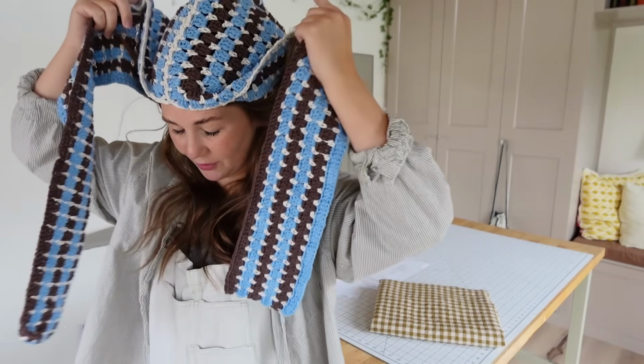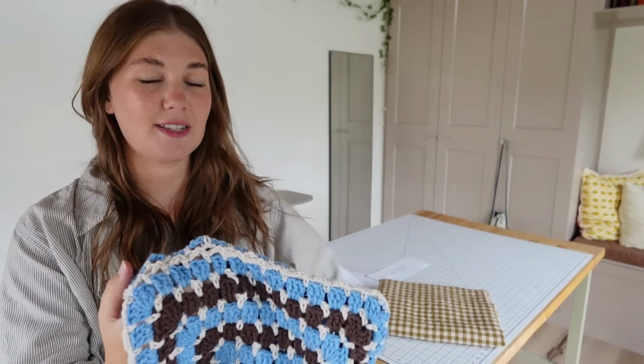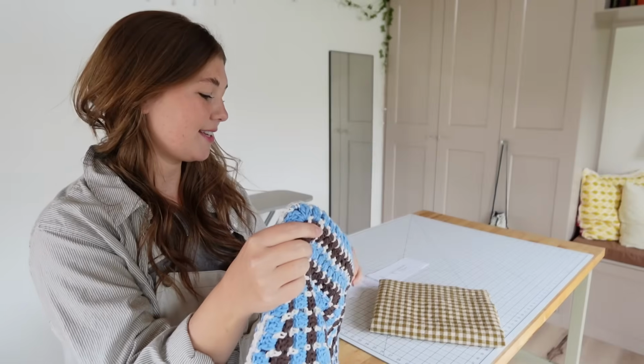The pattern designer did recommend doing a scalloped edge right by the hood and along the scarf. I may do it in the airport tomorrow. I'm still undecided on if I'm gonna make one for myself or not. It is really cute. My 10-year-old daughter said that she would take one, so I might make one for her and then decide from there.